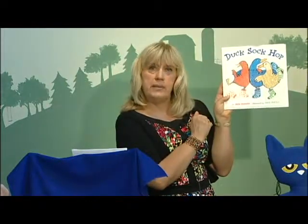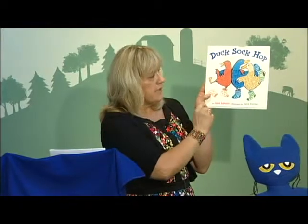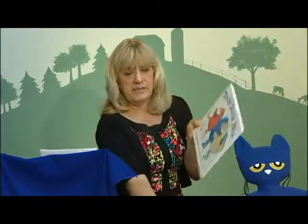Or show the cover of a book and say, what do you think this book is going to be about? Just looking at the cover, what animal is this? And what are they wearing? So some simple little questions, and then what's this book going to be about?